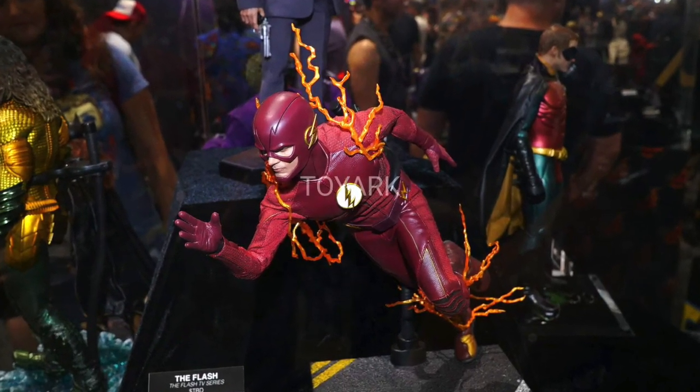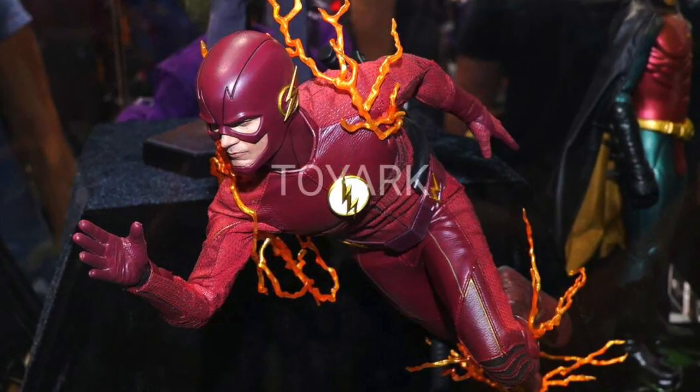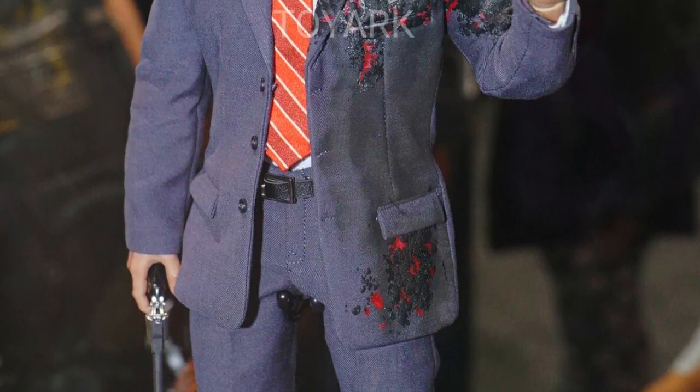The other one is this Flash from the TV show. Now, I know this show's pretty popular, but I just don't have any interest in it. Looks good. Both of them look good, to be fair. It's just not for me. I know a lot of people are excited that they're kind of redoing a lot of the Nolanverse stuff. I know I am, because I need the Two-Face, so that'll fill a big void in my collection.